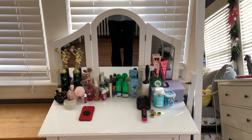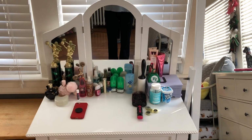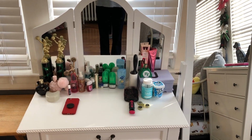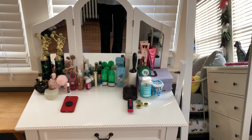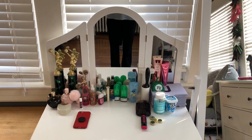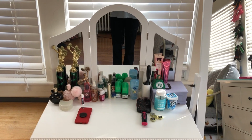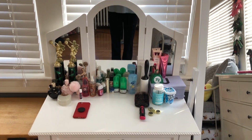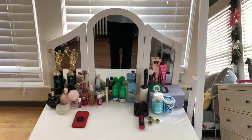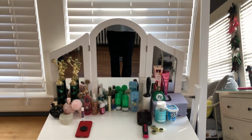Over here I have my vanity, and I have some of my cheerleading trophies there, some perfume, gum, hair vitamins, and a cowbell. This is what my vanity looks like, and I've had it for maybe 2 years or so. I got it for Christmas when I was 16 because I really wanted it for my room, and I think it's really cool to get ready with.